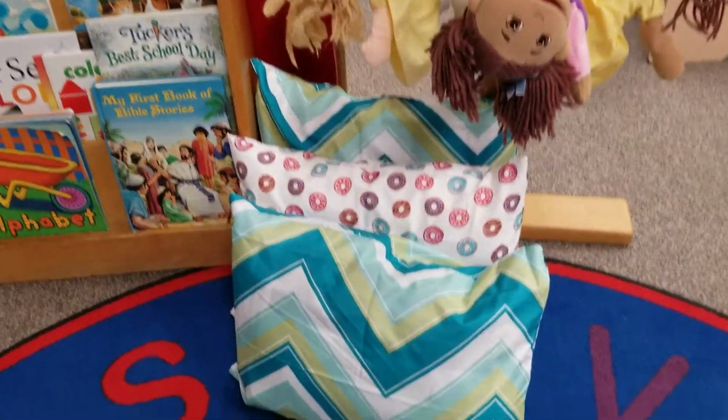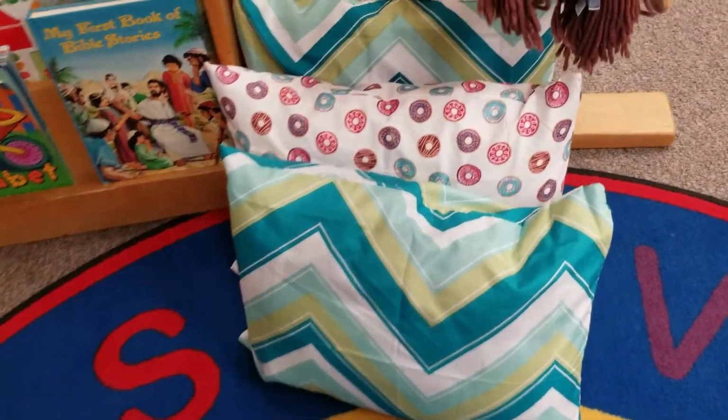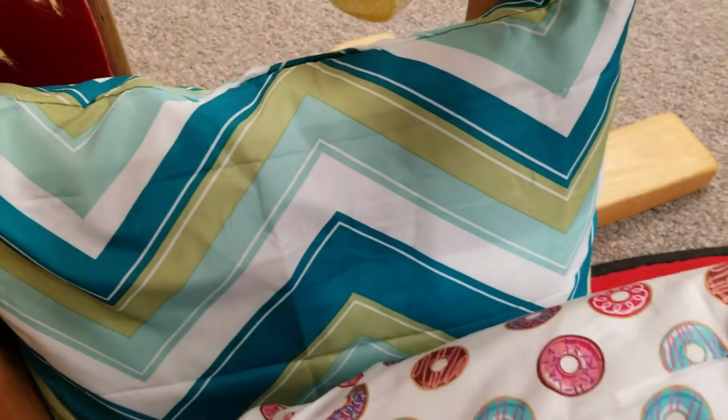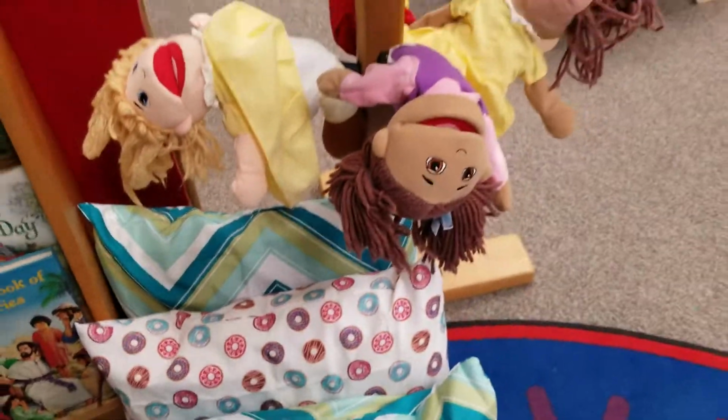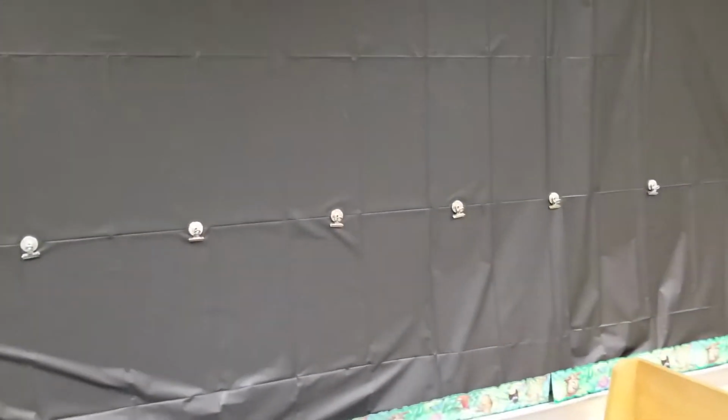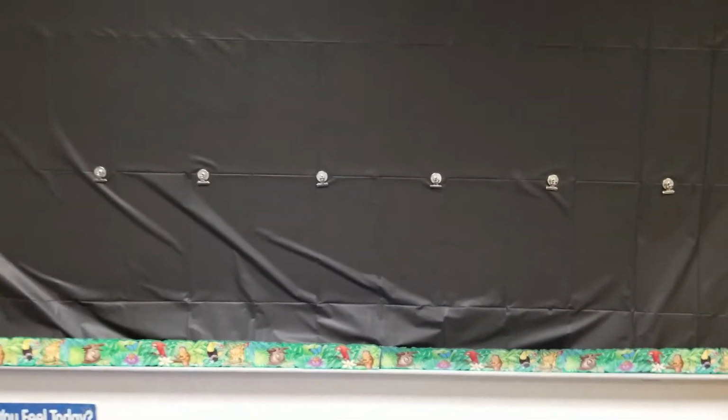So happy with those pillows. They're just the right size. So only 3 kids will be allowed when it's not circle time. They'll be allowed there for reading and sitting on the pillows, and they can use the puppets to read to and to play. And that board turned out pretty good.